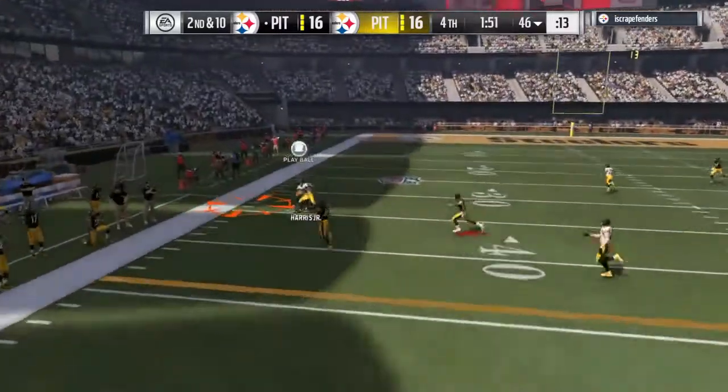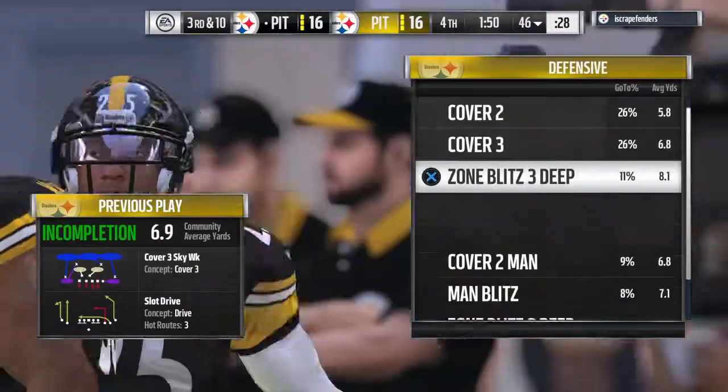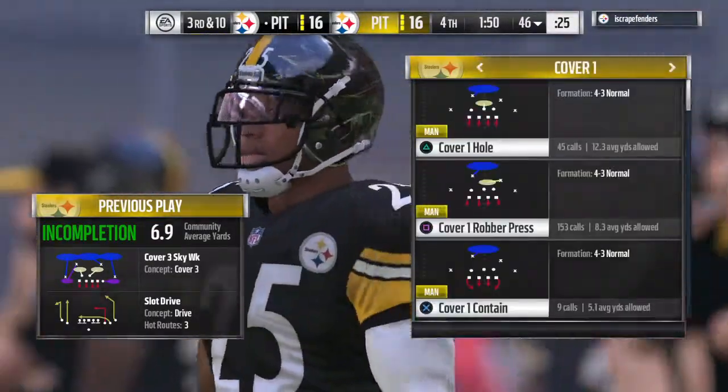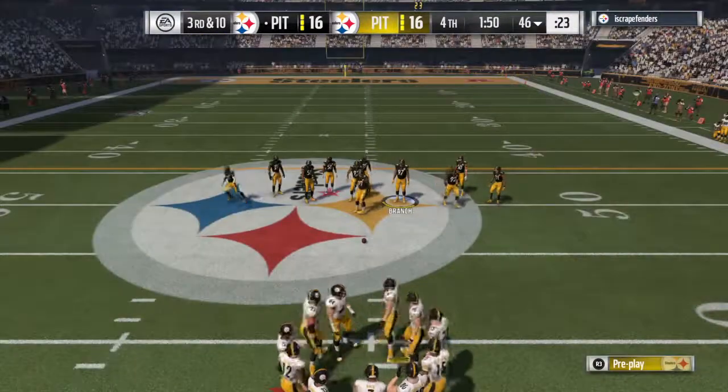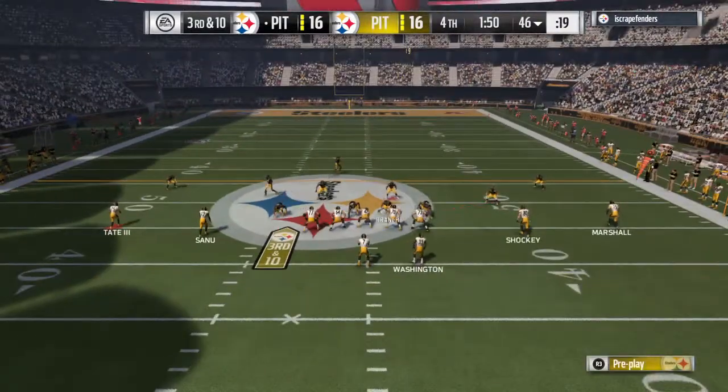Back to throw now on 2nd and 10. Oh, he'll want that one back. Incomplete. He doesn't drop too many in that department. 3rd down. So incomplete on 2nd down. Now they'll look to convert here on 3rd.